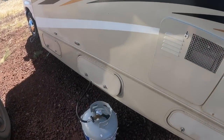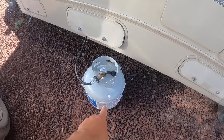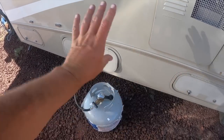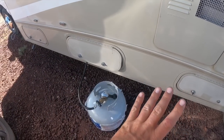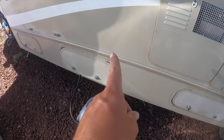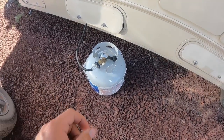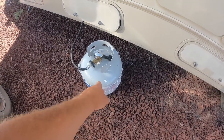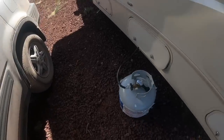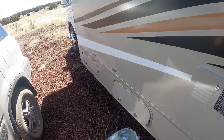I installed an Extend-A-Stay, and so you can hook up an external propane tank to your system, and you can keep your onboard tank fairly full, and then not have to move your whole rig to go get more propane. You can just take this bottle when it gets empty, and I call it a bottle, I guess it's called a tank, and take this to the store in my car, and that's a lot more practical. I don't have to move my RV almost ever.